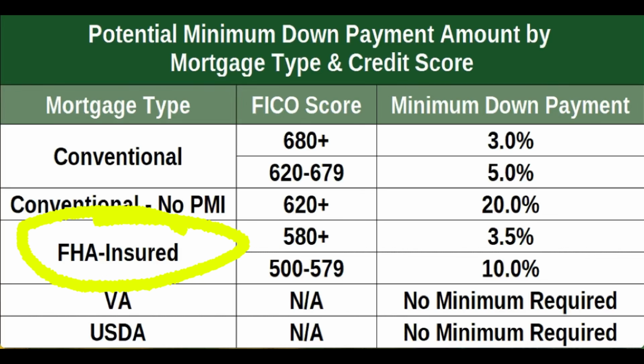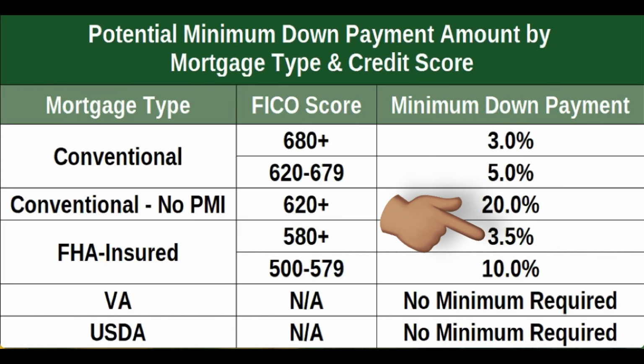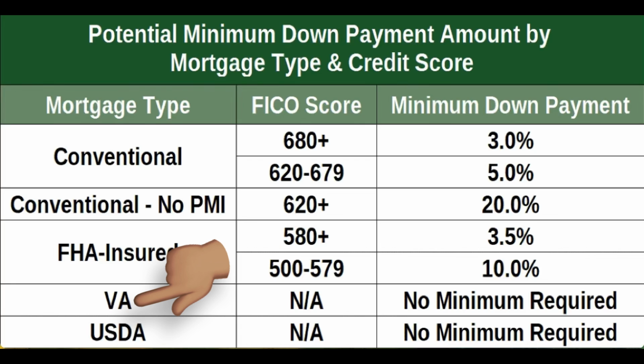If you're using an FHA loan, you're going to need a credit score of 580 or more, and the down payment will be 3.5%. Now, if your credit score is messed up, you have anywhere from 500 to 579, you're going to need a down payment of 10% if you want to qualify for an FHA loan. Now, the VA, obviously, you don't need a minimum down payment or anything like that. Those are for veterans and stuff like that.